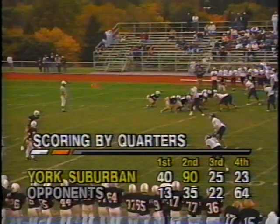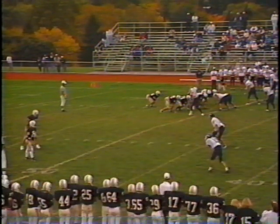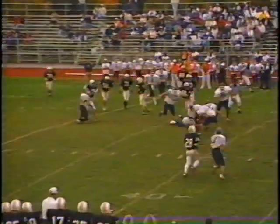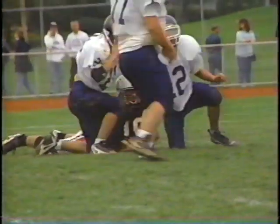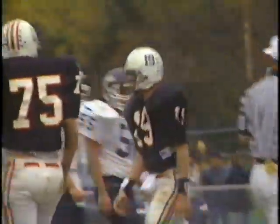Trojans got a lot going for them in the passing game this year. Second down and 10. Beckley keeps. Boy, makes one nice cut and gets it out across midfield and down to the West York 42. That'll be about a yard shy of a first down.